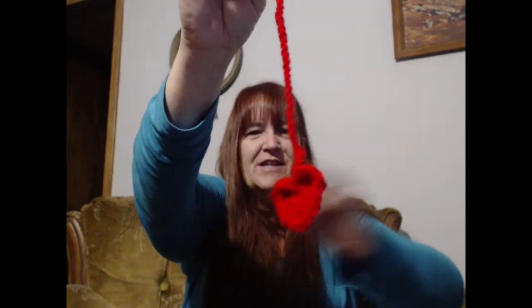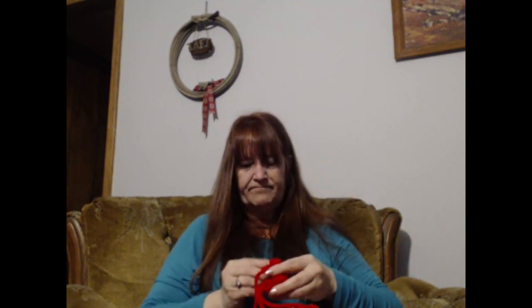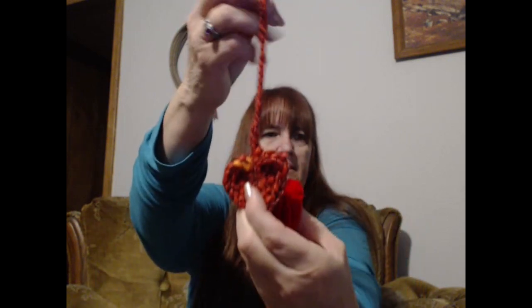So, I printed out these lovelies right here, and it says a Valentine's bookmark just for you. And then I crocheted a bunch of these. It's just a little poofy heart. I've used up some scraps. These literally do not take but a minute to make. Let's see here. Here's a bigger one. 6, 7, 8, 9, 10, 11, 12, looks like 13 of these bad boys.